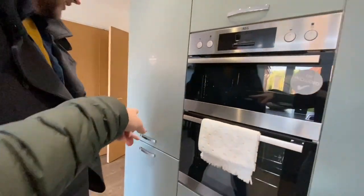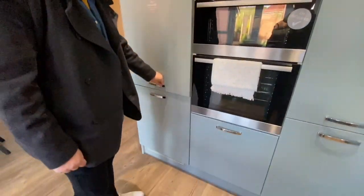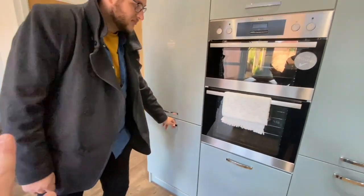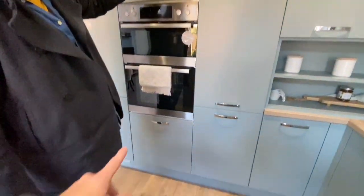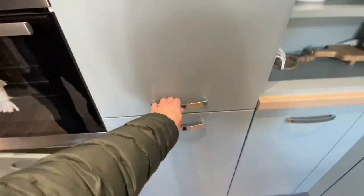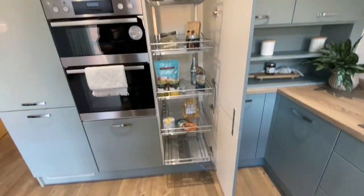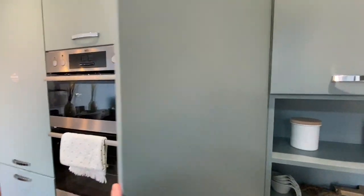Storage. Right, included. What is included? Fridge freezer. A little bit of milk. By the way, Americans watching, we do have smaller fridges and freezers than you. I know. A cupboard above there. Is that like a pan cupboard? Oh, yeah, you put your pans in. And it opens. It's got a larder pantry. I do very much like that.